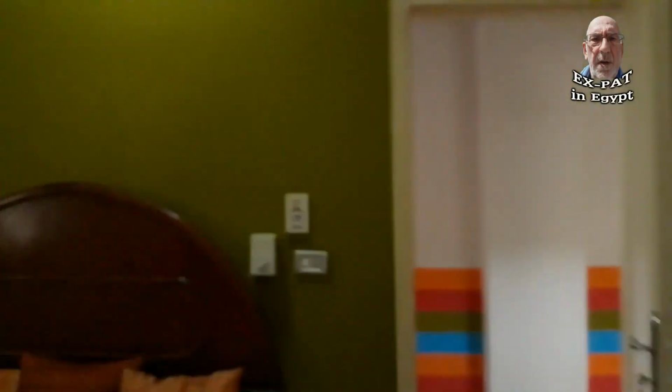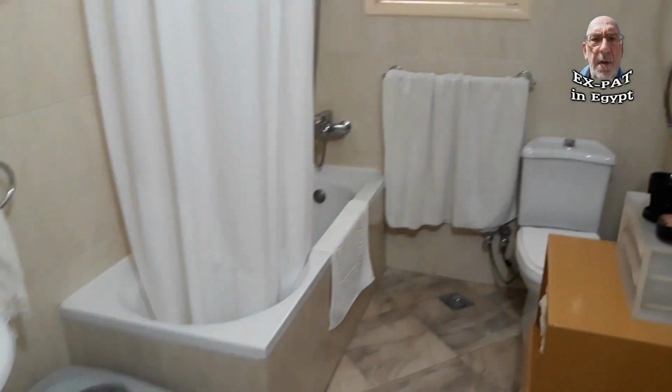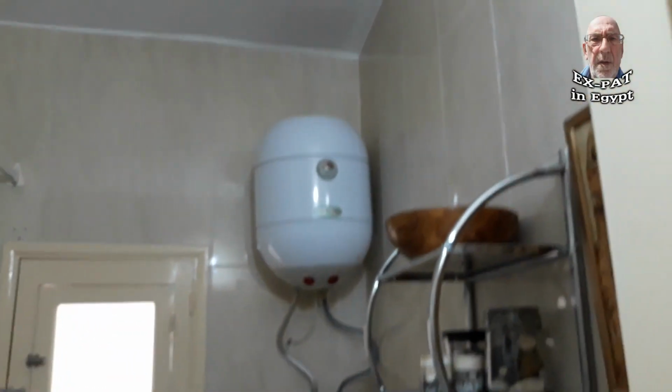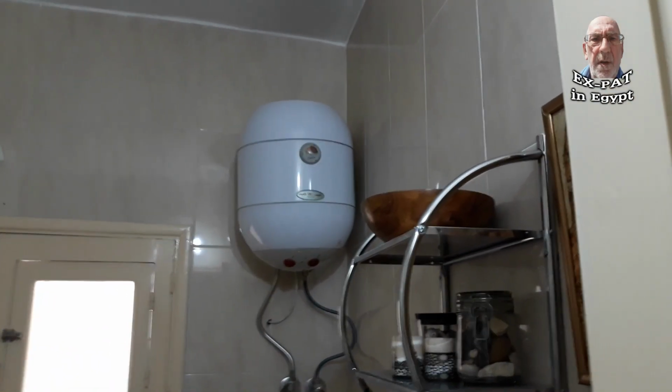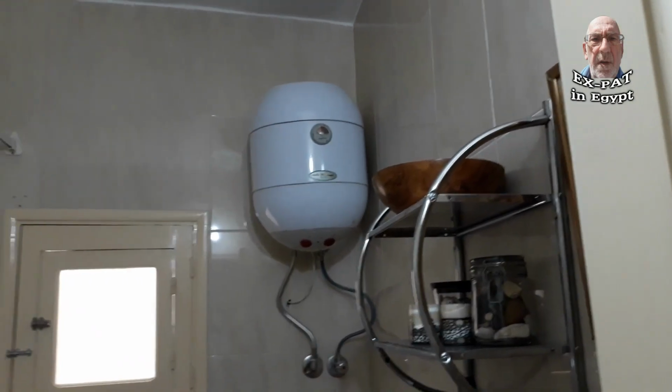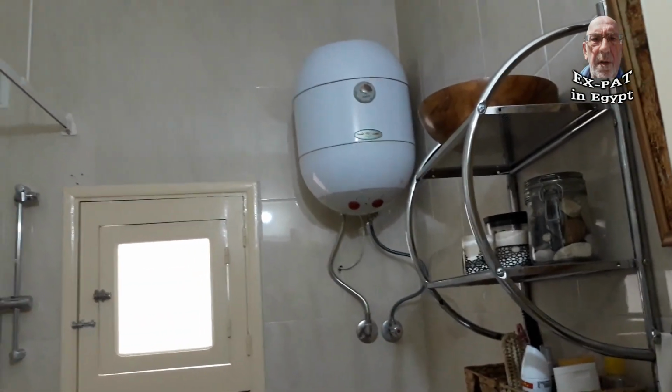But with the exception of the front room, you'll see later, everything comes with the apartment, all the furniture, white goods, and so on. This is the bathroom, you see, and a shower as well. Those are the source of the hot water in every apartment. So it gives hot water to the bathroom and the sink. Extremely good, well-made Italian boilers.